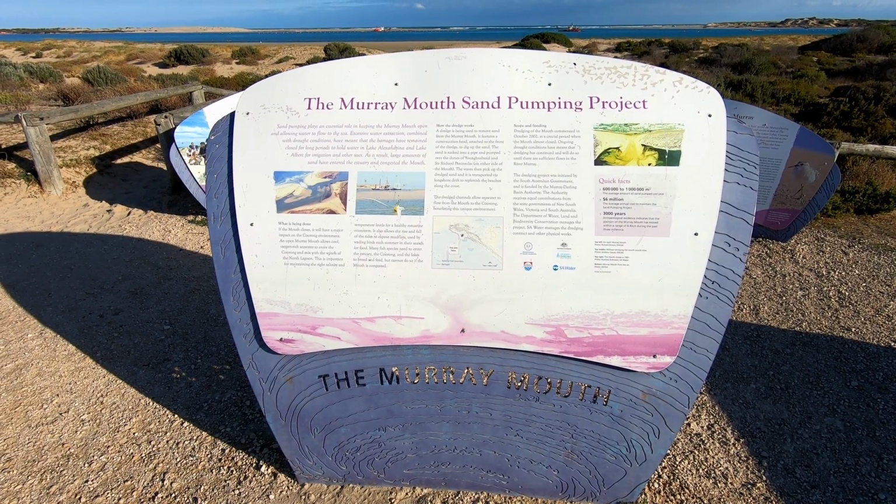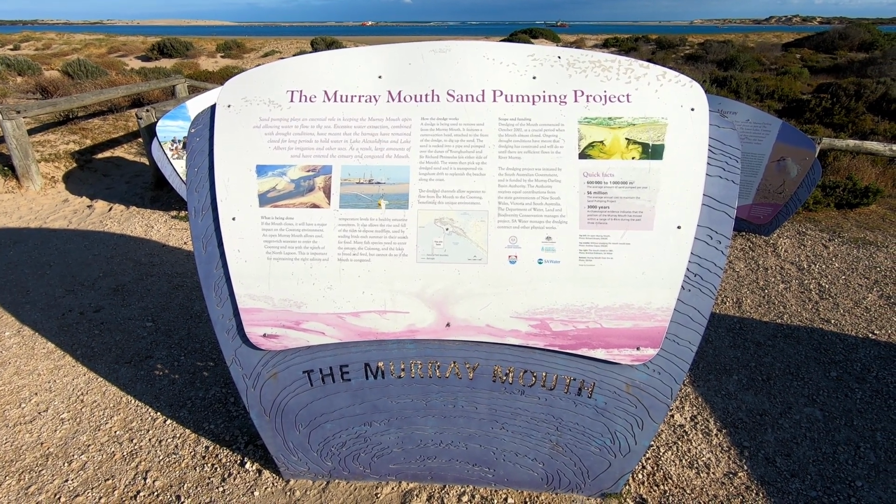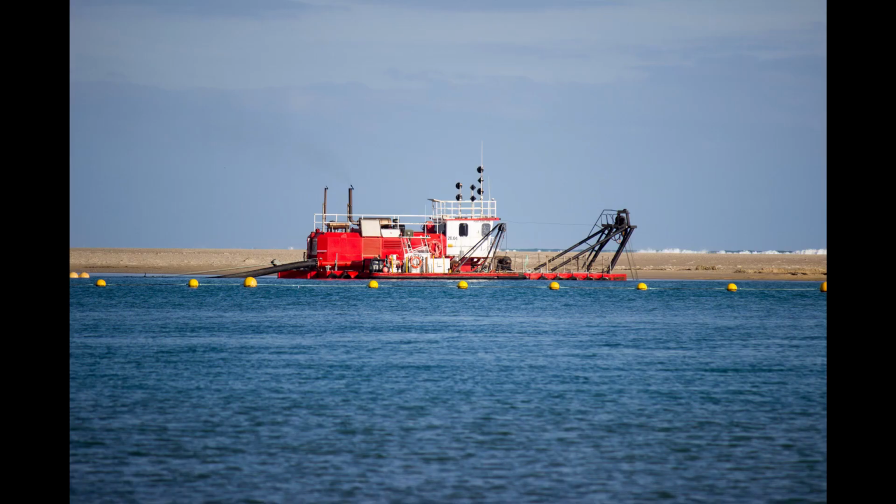But yes, as far as my memory serves me correctly, this is only open at certain times of the year because of the silt and other stuff that gets washed up, and the Murray doesn't necessarily always flow out to the sea, and that causes lots of problems because you start to get brackish water because you don't get water inflow and outflow.